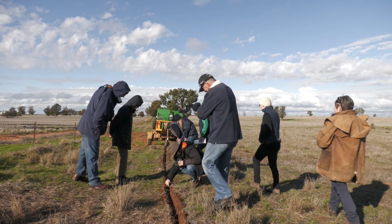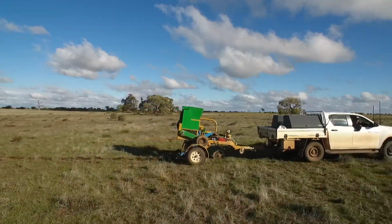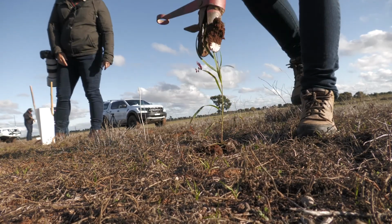So the purpose of the field day was to show people the different techniques that are available for doing revegetation on farm. So we looked at some direct seeding, where we sow native seed directly into the land and into the soil, and also tube stock planting, where we plant the seedlings in.